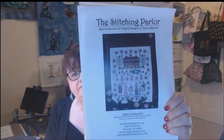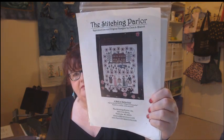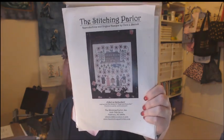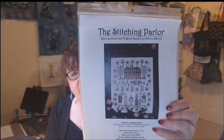They were the WIPs that I worked on this month. I have got, like I said, the rest of my projects here to finish up the WIP Parade. The first one is from the Stitching Parlour, a Ball at Netherfield. This pattern was lent to me by the lovely Amanda from Pennington Terrace because she knew I have finished Daughters of Longbourn, and she had the Ball at Netherfield, so she has lent this to me so I can get it done. And this is where I'm up to.